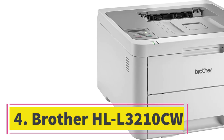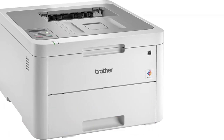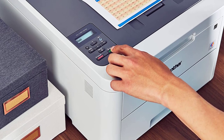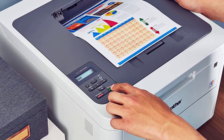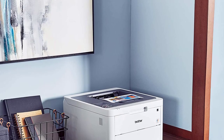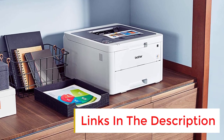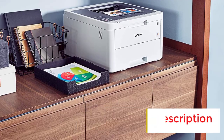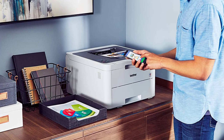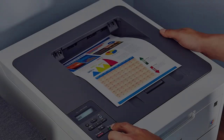Number 4. Brother HLL3210CW. The Brother HLL3210CW is a dedicated color laser printer with a reasonably fast 19 ppm print speed in either black or color. It also offers an impressive print resolution, 2400 by 600 dpi, for a printer at this low price point. On the plus side, the printer supports a variety of wireless printing protocols, including Apple AirPrint, Google Cloud Print, Mopria, and Wi-Fi Direct. Although the HLL3210CW came out several years ago, it continues to serve well as a general-purpose color laser printer that generates good quality output at a speed that won't keep you waiting.